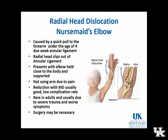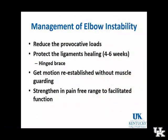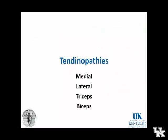So this is a young population. 3, 4, 5-year-old kids have just learned to walk and are running around. If it happens in an adult, typically they're going to need surgical repair. So with those mechanisms of lateral instability, reduce the provocation. Ligament braces or hinge braces are wonderful. Gradually get motion and strengthening after about 6 to 10 weeks, once the ligament is calmed down. That is a good treatment approach for these medial or lateral ligament instabilities. Cool?